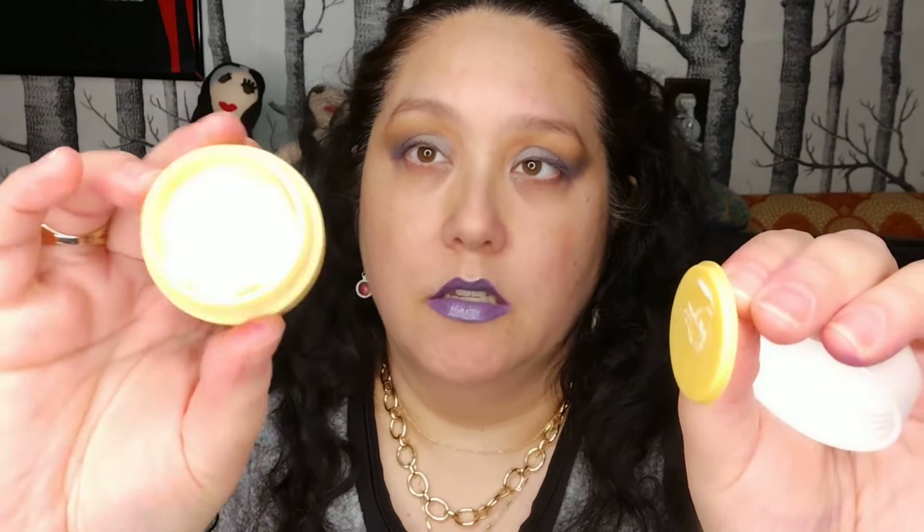Then Saturday Skin. This is the Yuzu cream, vitamin C, and vitamin C is really good for your skin, so I'm happy to have this. I am working my way through one eye cream right now, but happy to have another one. So that is everything in this box. It says that the Saturday Skin Bright Eye Cream, and I like Saturday Skin stuff, is $32 worth.